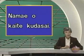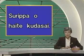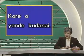Were you able to catch the te kudasai and de kudasai parts? In the first sentence, she's saying, please write your name. And in Japanese, that's... 名前を書いてください。 In sentence 2, she tells him to put on slippers, which is... スリッパを履いてください。 Now, what does sentence 3 mean?